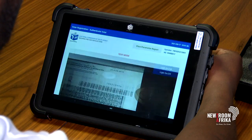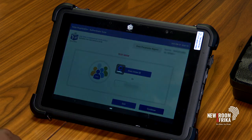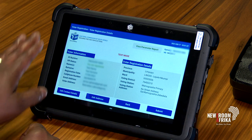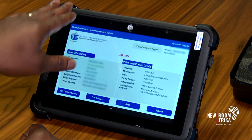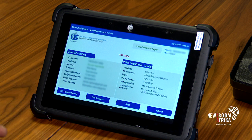The big advantages of the device is when you register, your details are immediately captured and verified. The other beauty of this device is that we are not going to be turning anybody away. So you come to the voting station, and if your address happens to place you somewhere else, we'll still be able to register you. But then the registration officials will be explaining to you that come voting, you need to go to the voting district or voting station where your address places you.